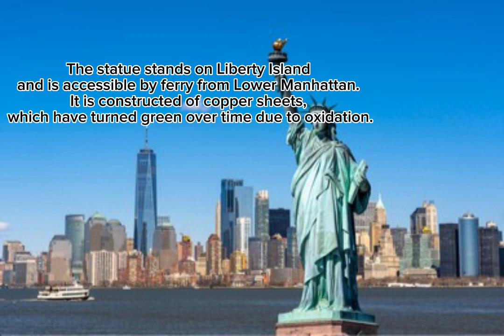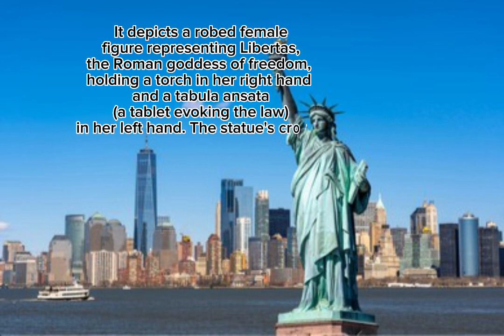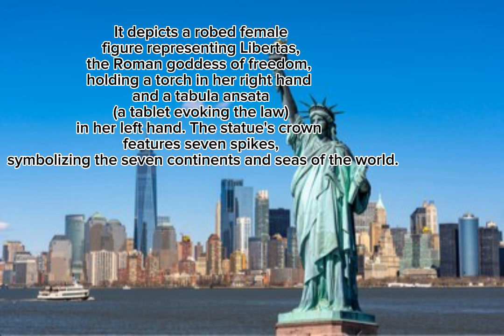The statue stands on Liberty Island and is accessible by ferry from Lower Manhattan. It is constructed of copper sheets, which have turned green over time due to oxidation. It depicts a robed female figure representing Libertas, the Roman goddess of freedom, holding a torch in her right hand and a tabula ansata, a tablet evoking the law, in her left hand.